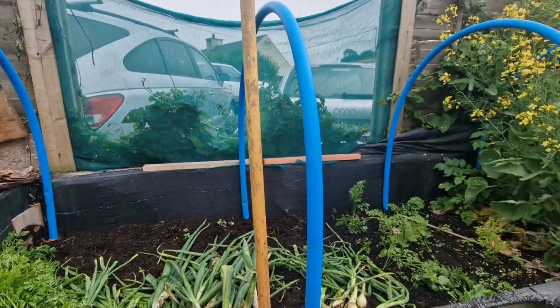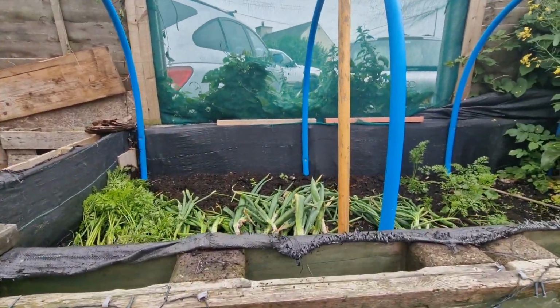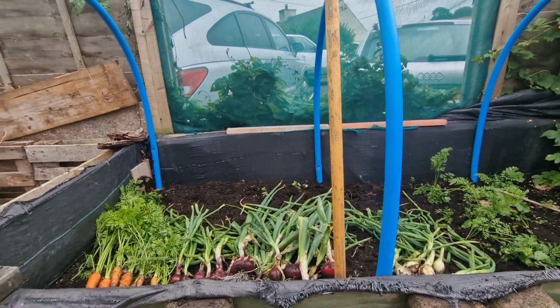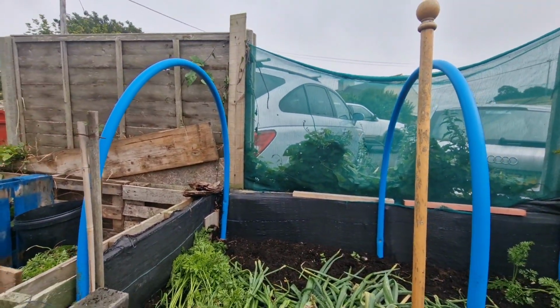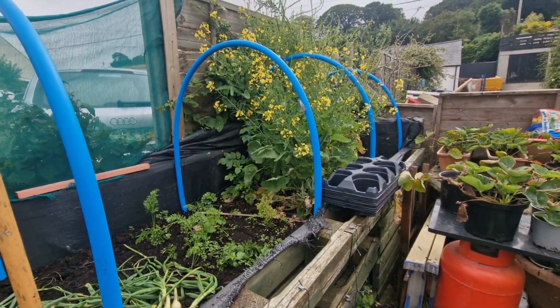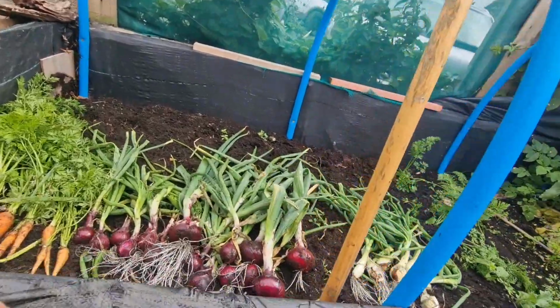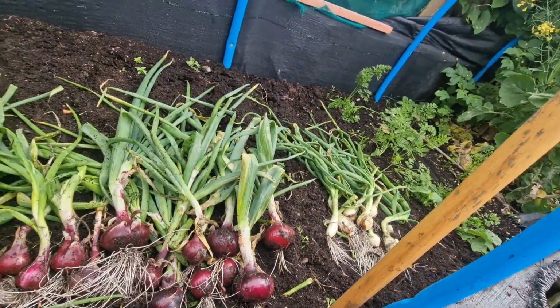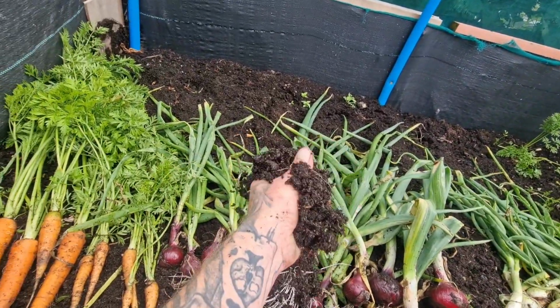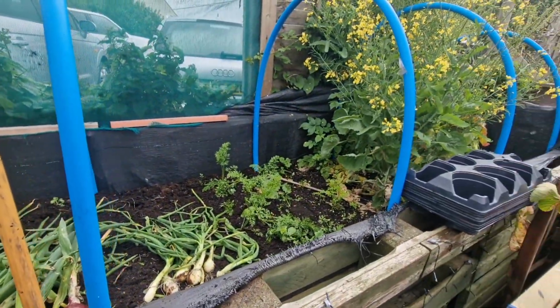But going on for the future, not too sure what to grow in here yet. I'll have a think about it. Might do brassicas because it's easy enough to get the net over, or I might just stick with onions in here. Don't know yet. It's a shame because, like I say, it's full of really nice compost. I don't fancy digging it all out.